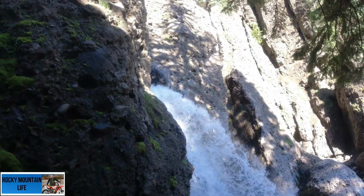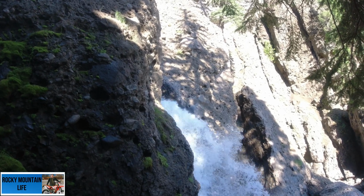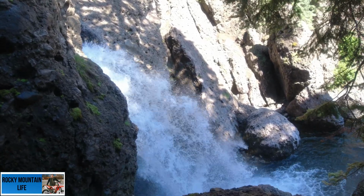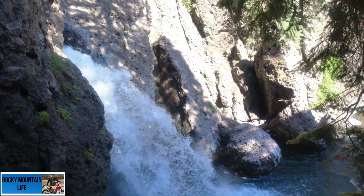Piedra Falls. At least I'm guessing that's how it's said. Very cool. Very, very cool.